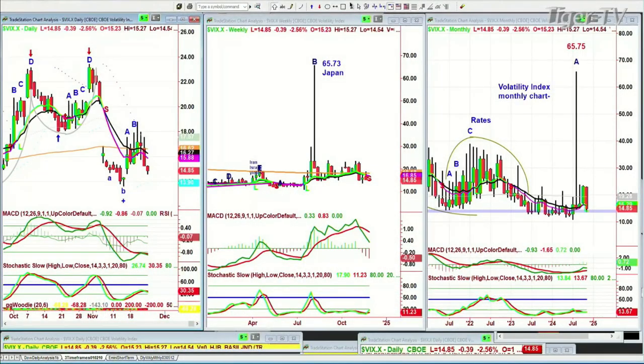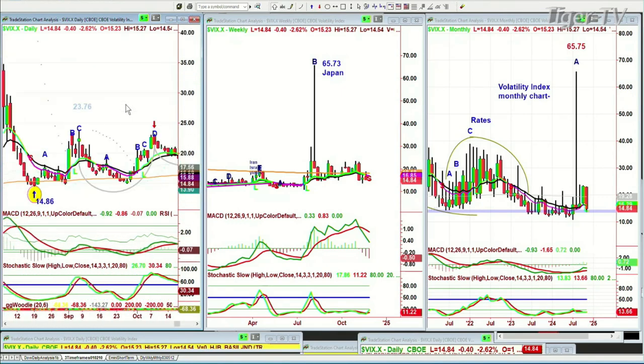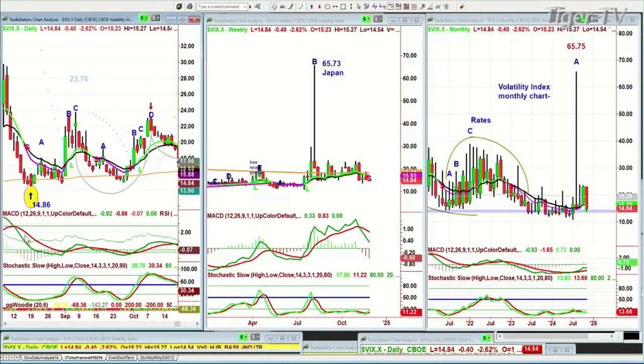Hi folks, Basil Chapman sitting in for Steve Rhodes' Hour. We're looking at the Dow up 401, S&P up 24.83, all-time highs. We're looking at the VIX index. Now, this is fascinating. Look, the VIX index is trading at 14.84. Now, the most recent low is 14.86 back in August.